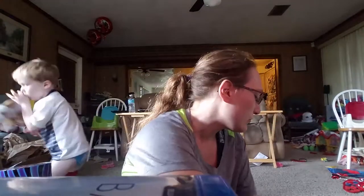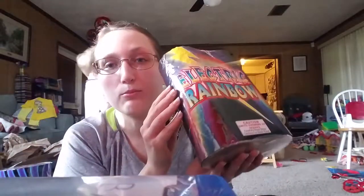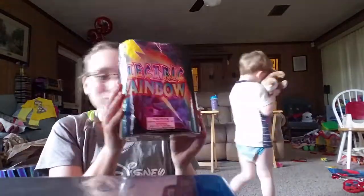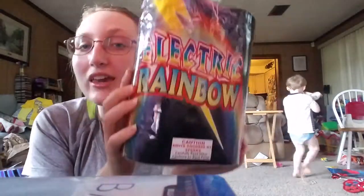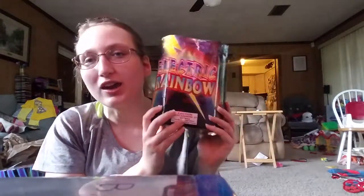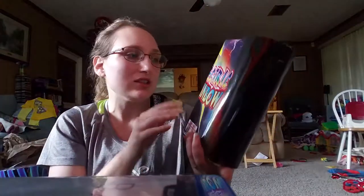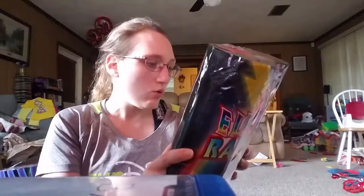So the other one that I got was this one, the electric rainbow. To me, it looks like something out of Xanadu. Doesn't it look like that to you? I can just see the roller skating rinks and Olivia Newton-John singing electric rainbow or something along those lines. It looks great. It looks like it's going to be wonderful. And, oh, it has a description too.